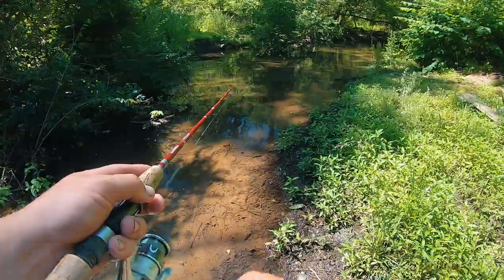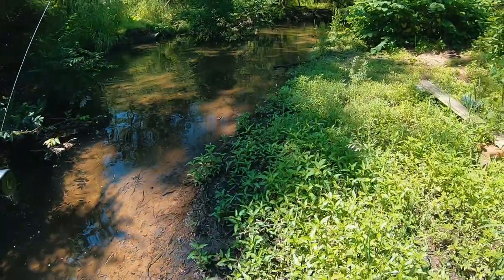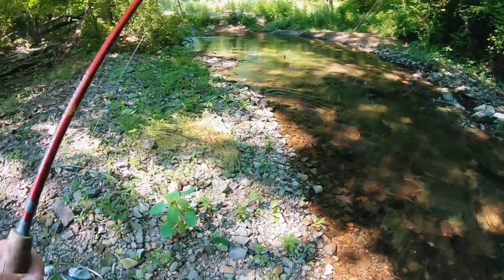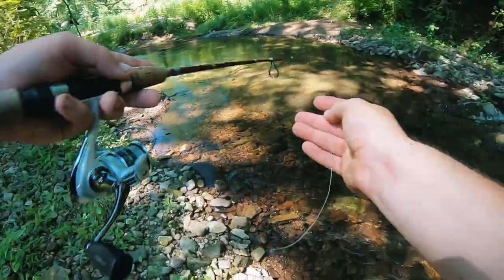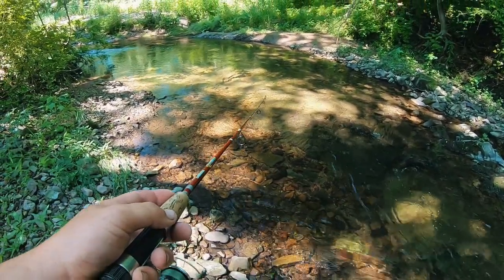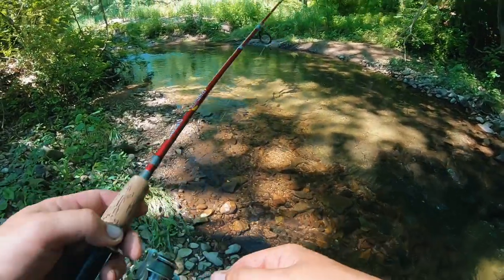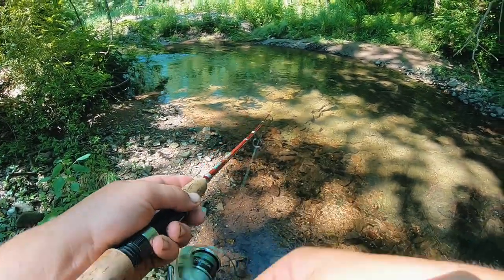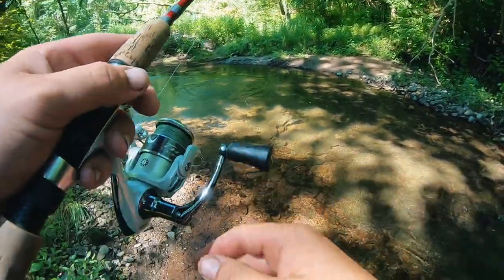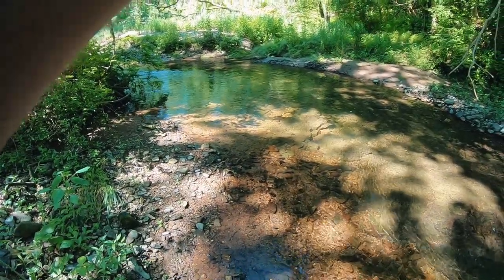Ooh, did you guys, oh my God. Tell me you guys got to see that. Holy crap. All right, we're coming up to a really sharp bend in the creek. I'm at least gonna get a bite. Oh. Uh-huh, got my bite. Oh my gosh, did you guys see that fish? That was a pretty decent sized fish, guys.